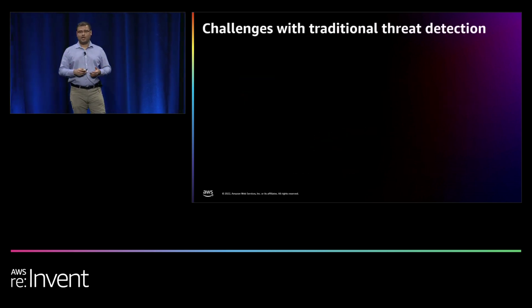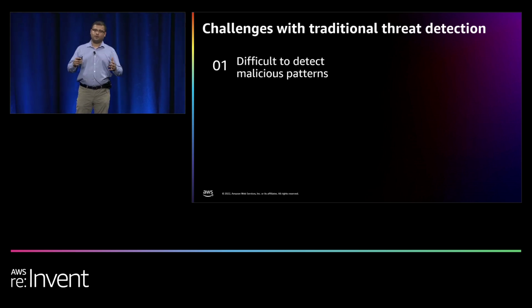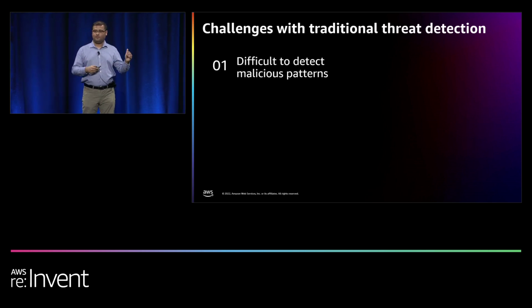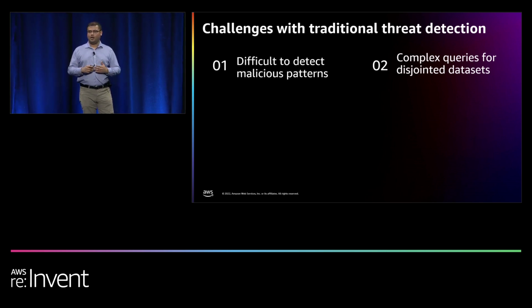There are challenges with this type of threat detection. The first challenge is it's not always easy to detect anomalous or malicious patterns. There could be several data points that make it hard to distinguish real traffic from malicious traffic, especially with the massive data sets that these engineers are scanning. Security engineers have to build complex queries on massive disjointed data sets and be able to see if there are any anomalies.